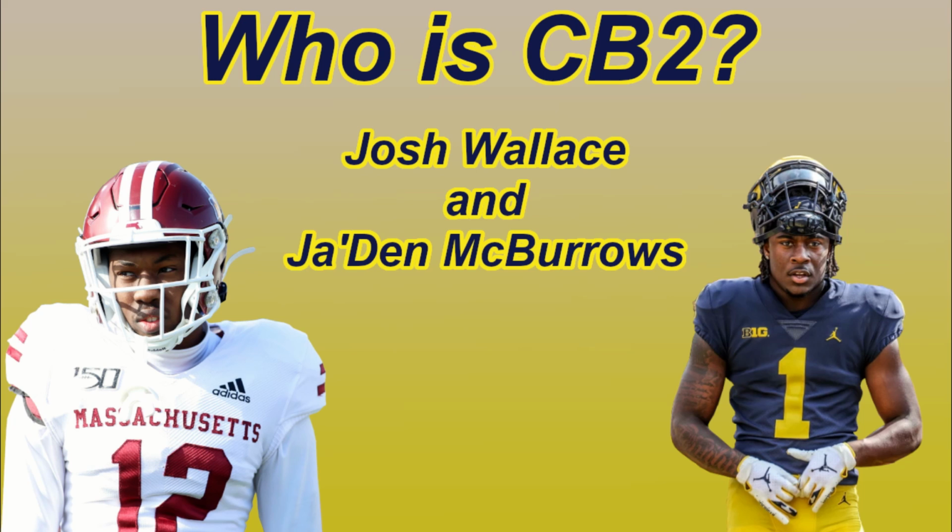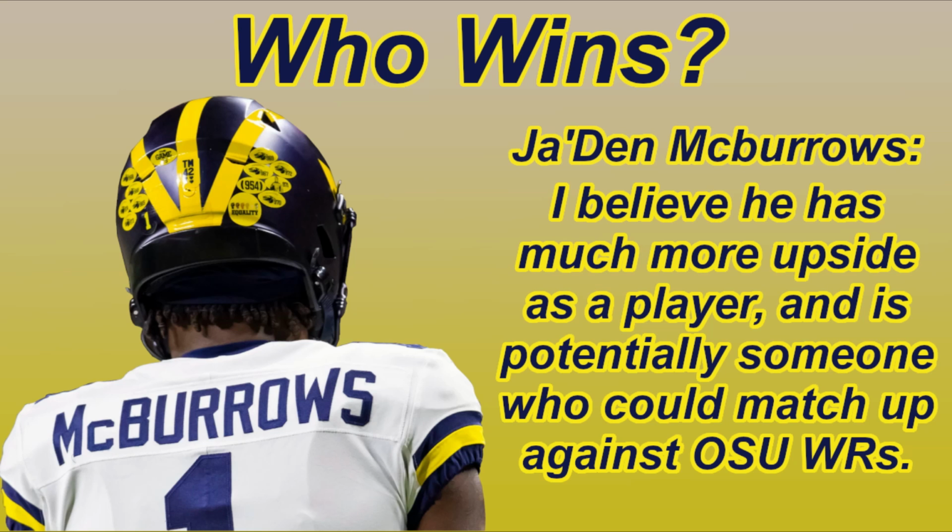So, who do I think is ultimately going to win this battle? I think it's going to be Jaden McBurrows. I just think that he has way more upside as a player. I think as an athlete, he is someone who has the physical capability to keep up with Ohio State wide receivers and upper level wide receivers, potentially in a college football playoff environment. I just think that he has that athleticism to be able to do that. I think he has the physicality, and he seems like a playmaker.